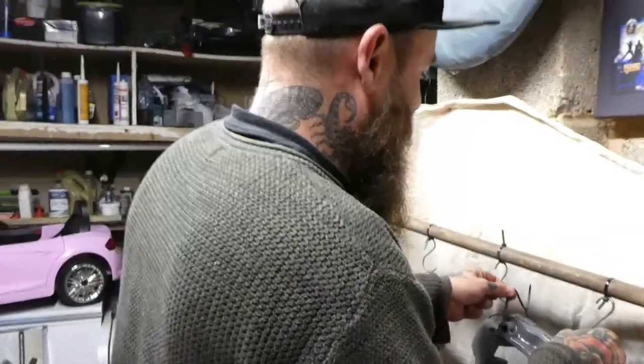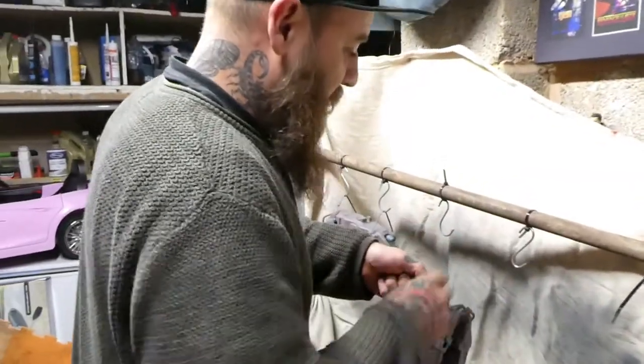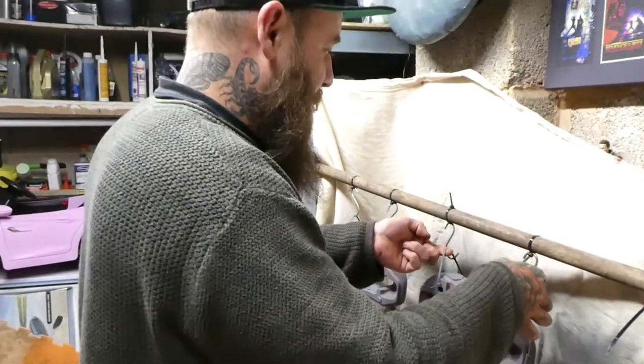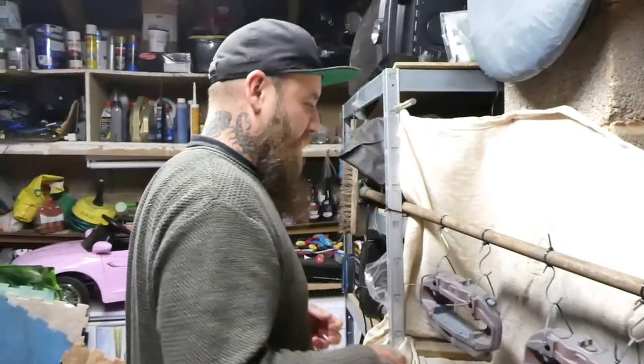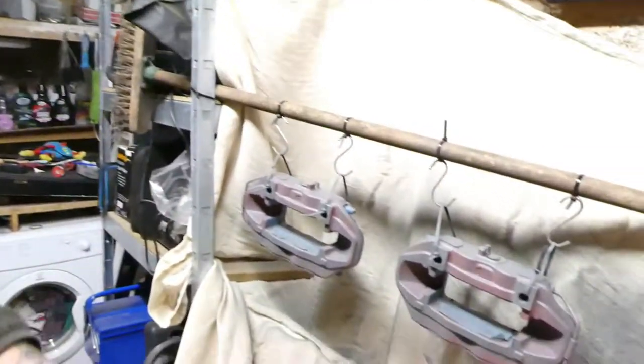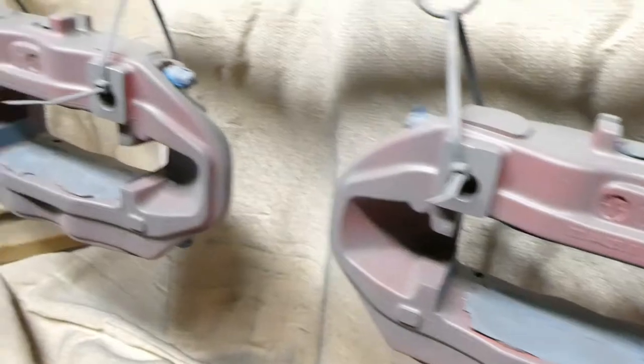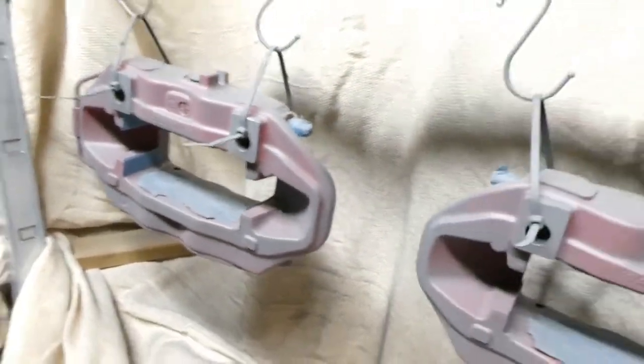Right, mask it up, and the first few coats of primer on. This is the second coat. How are you feeling about it so far? Alright. Yeah, alright. This is the back end, obviously, isn't it, the front end? Yeah, super light coats. Super light coats!